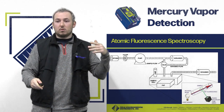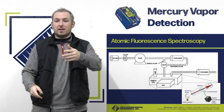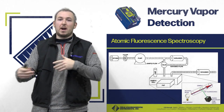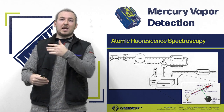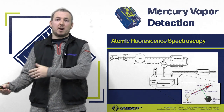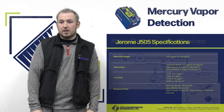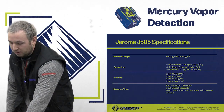And then the light that is released, as you can see here in this kind of schematic, is then picked up by an internal sensor. And it can kind of calculate how much mercury is in the air based on how much light is being detected by that sensor. Here's some of the specifications for the Jerome 505.